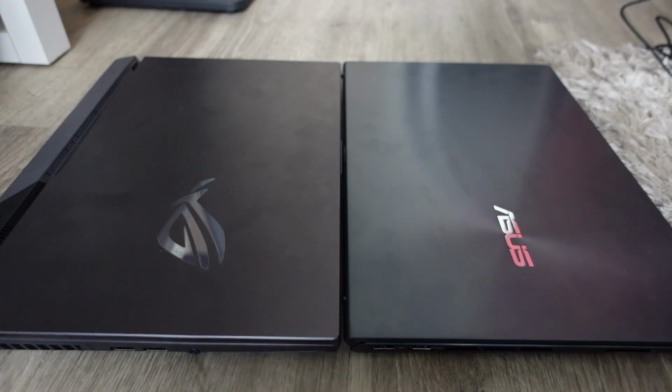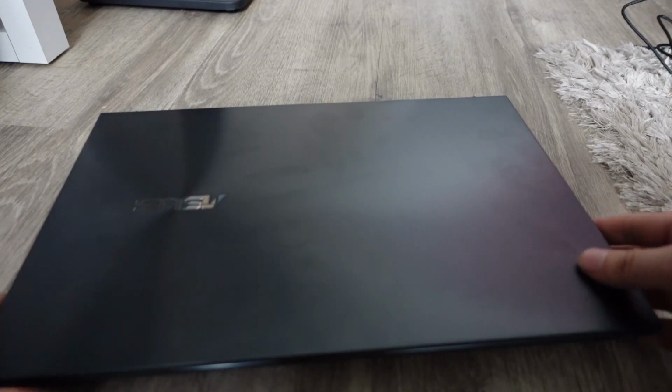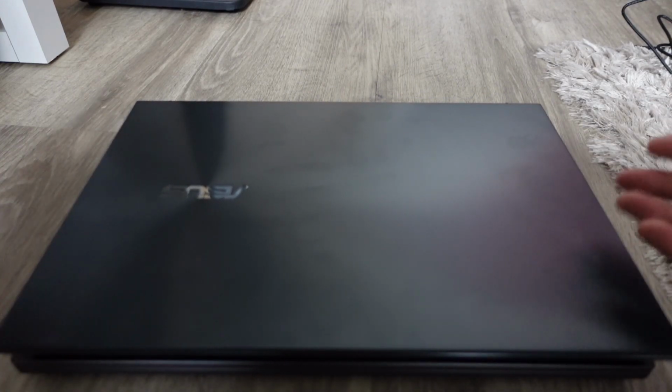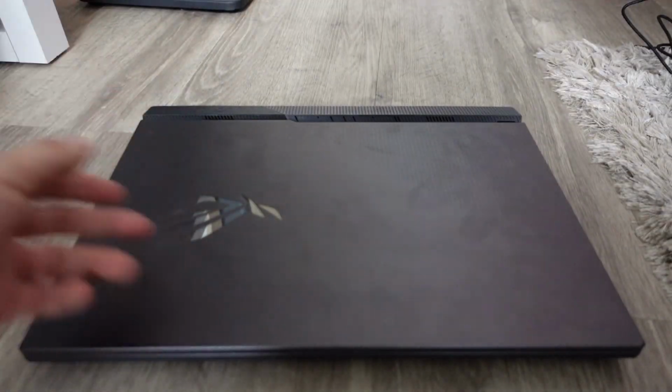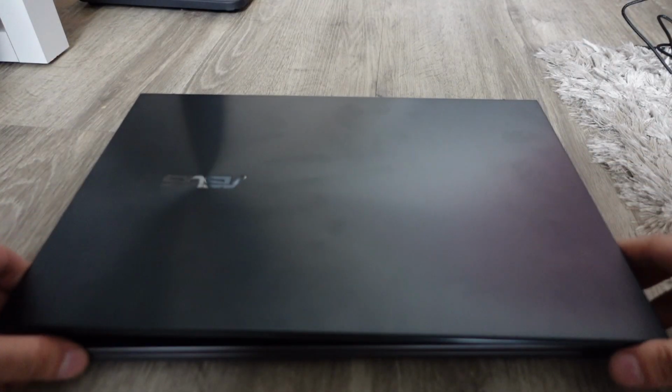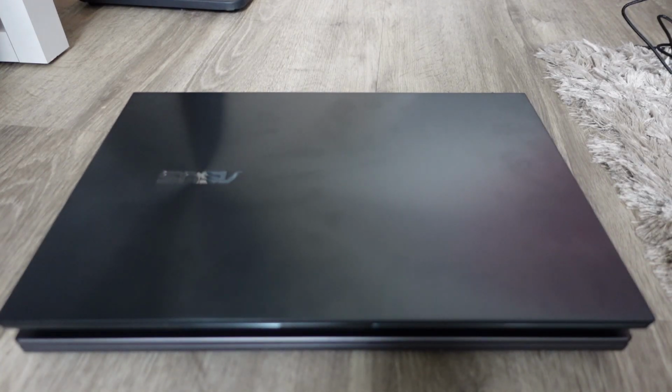So that's it. I just wanted to show you guys the Zenbook Pro 15 and how it compares for gaming against the ROG Strix G15, seeing which one is better, although it's pretty close. I wouldn't say that there's a clear-cut decision here. So let me know what you guys think. Which one would you pick for your needs?